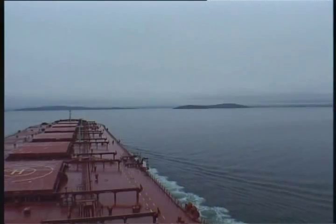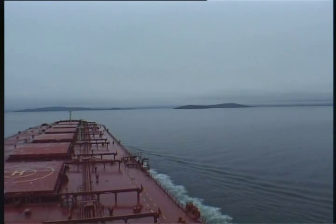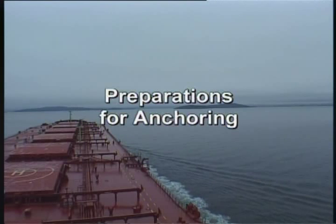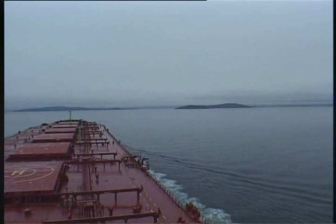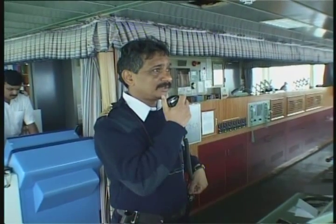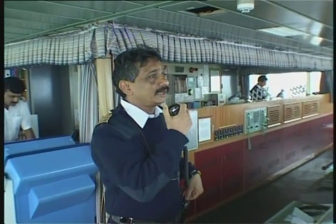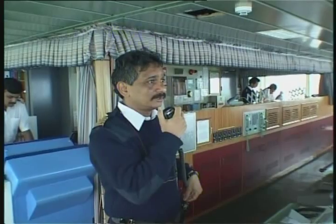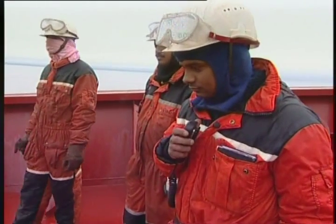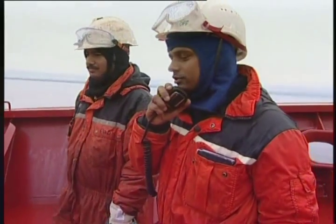As the ship approaches her anchorage, her master will have been for some time slowly reducing her speed from cruising to approximately 5 knots. Okay, we have about 1.5 miles to go, and we're already coming down on our speed. You can put the anchor in gear and slowly lower to 1 meter above water level. Rosa will lower the anchor 1 meter above the water level.